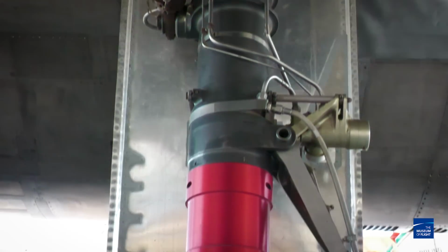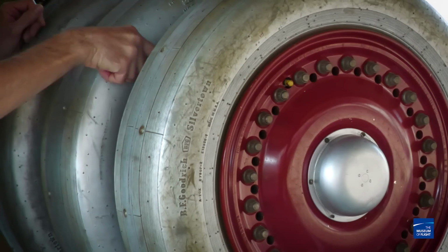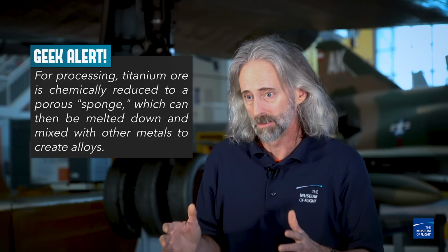If trying to drill this stuff wasn't bad enough, the landing gear struts were milled from one solid block of titanium, which was the largest titanium forging in the world. Check that out. That whole piece is one solid chunk of titanium. That's nuts. But what's even more nuts is where we got the titanium sponge used to build these birds.